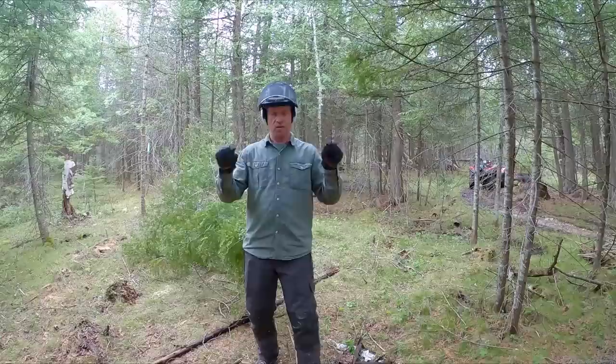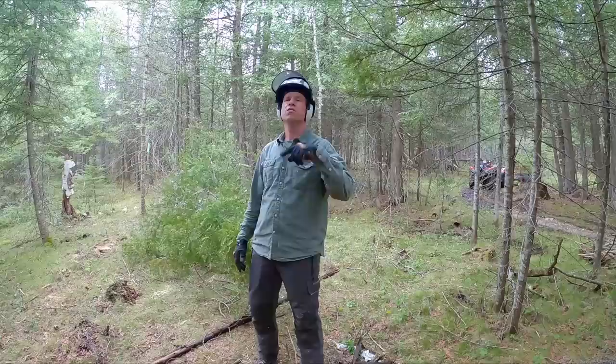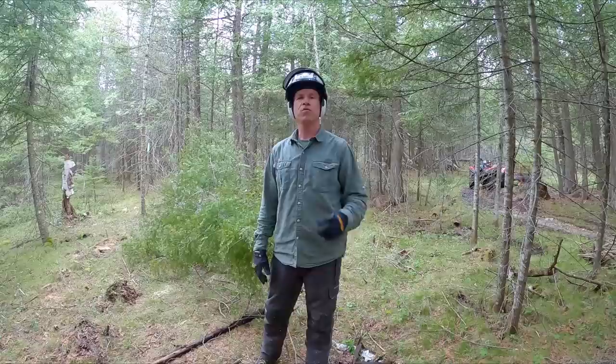building. I did find in my excursion yesterday to mark out this side of the property, I did find another fairly massive white pine tree, like you guys saw I cut down.